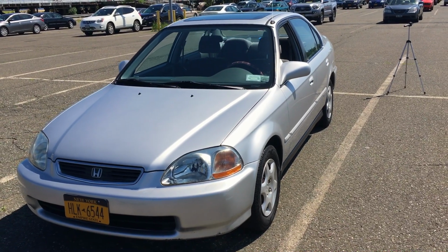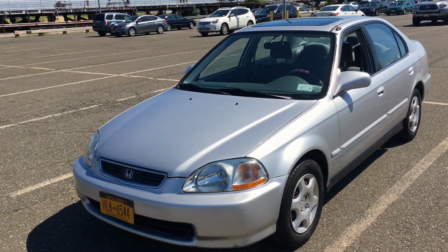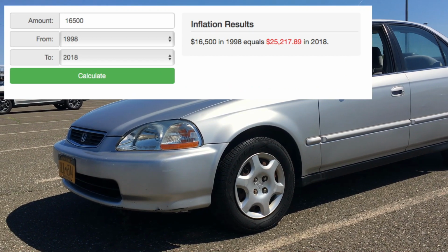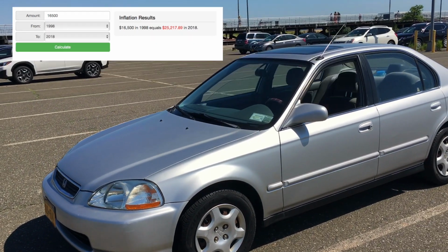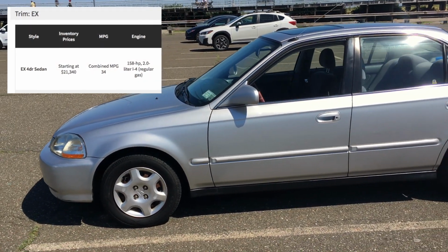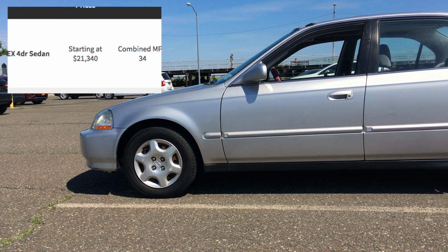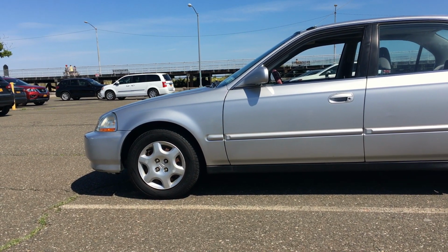Back in 1998, this car retailed for $16,500. And that was the price with the included 5-speed manual. This car has the automatic, so it was actually more than that. If you do the time value of money conversion, that comes out to $25,000 in today's money. Now, a 2018 Honda Civic EX retails for $21,340, also with a 6-speed transmission. So if you look at it this way, this was actually a supercar back in 1998. It was more expensive than the current Honda Civic of the day.